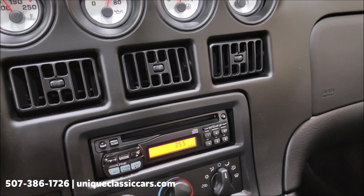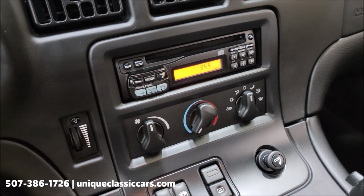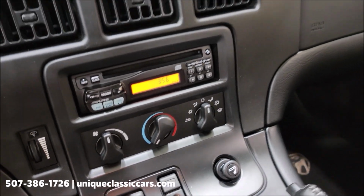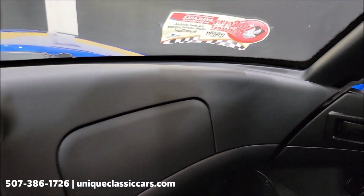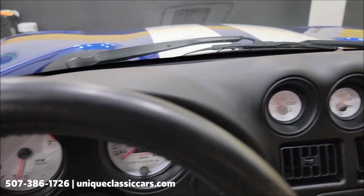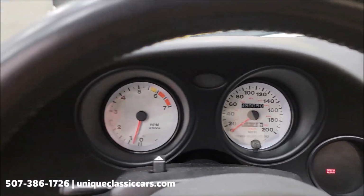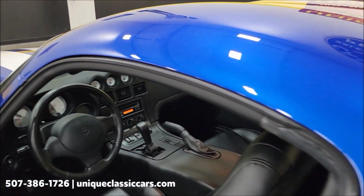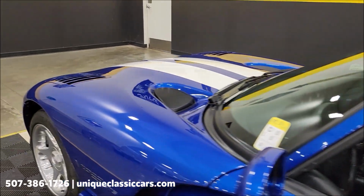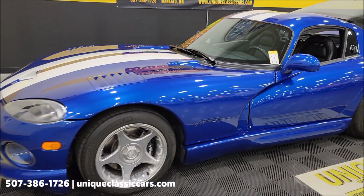This one does have AC, FYI. Power windows. Rear defrost. Dash, good condition. This car will not disappoint. Again, it's what you'd expect out of one owner, this kind of miles on it. Slide out of there. All right, I'm going to have to pause this a second. Got the clamshell hood. Get that open, let you check out the engine bay and we'll wrap up this.